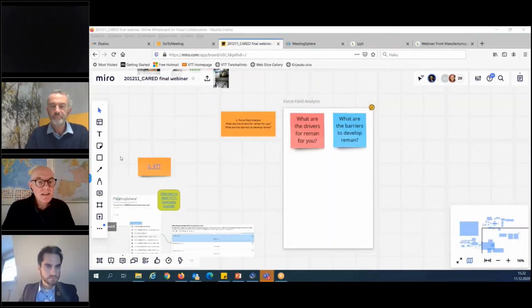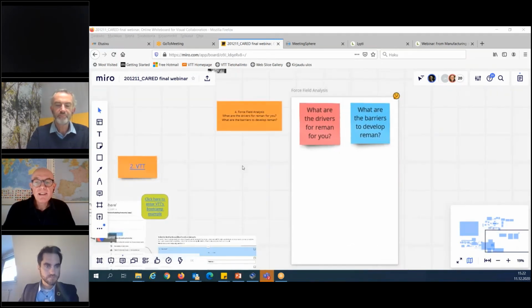I'd like everybody to move back to the Miro board if you can. What I'd like us to do is number 4, and I'd like to move to the force field analysis. That's in the general sense, on the right-hand side in the middle. Yeah, I can see a lot of you gathering around. You'll see a white screen with what are the drivers for reman for you and what are the barriers to develop reman. You see that? Let's give everybody a chance to come around.